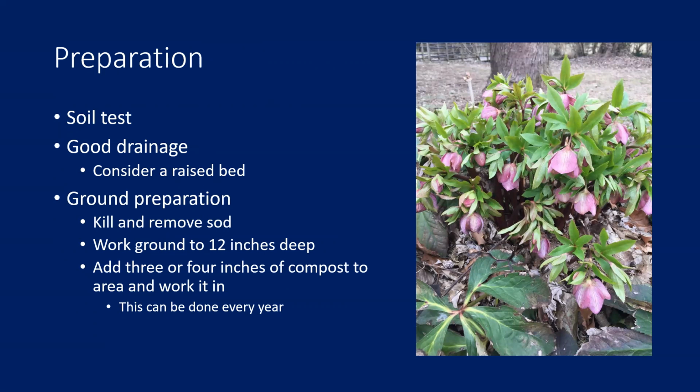For when you're preparing the area, I would kill and remove the sod from the area if there's grass there, and work the ground down to at least 8 inches, but preferably 12 inches deep. And then to the entire area, I would add 3 or 4 inches of compost and work it in. And just as a note, compost, and I'll talk about it again a little bit later, can be done every year.